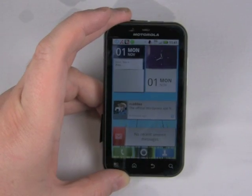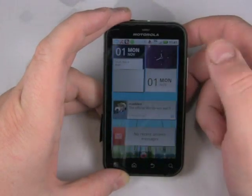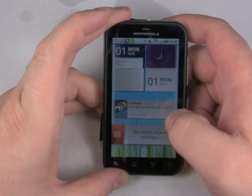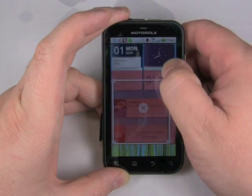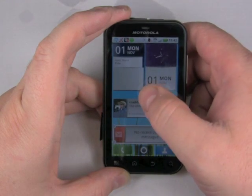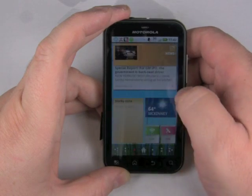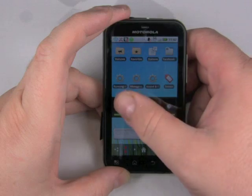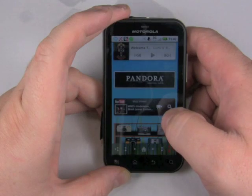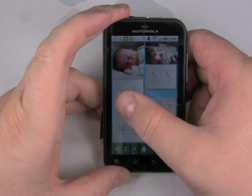So in addition to being waterproof and rugged, the Motorola Defy is a full-fledged MotoBlur smartphone. So you get the Android MotoBlur widgets. These are widgets that you can actively resize, which is a really nice feature. Motorola makes some of the best widgets I've seen on Android smartphones. And it's really got a lot of social networking skills as well. So it integrates nicely with Twitter and Facebook and MySpace.